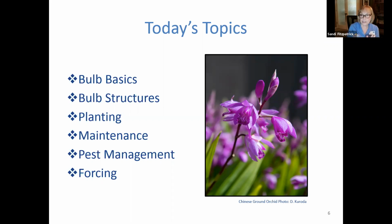Now, I chose this picture for the slide. I'm particularly fond of a Chinese ground orchid. I will tell you that it is more of a spring-summer bulb structure than it is spring, but they're beautiful little petite petals. They look like their name, the ground orchid, easy to grow. They like a little bit of afternoon shade. My mother-in-law has clusters of these. This is where mine came from, taking them from her yard when I divided them. She's always called them a poor man's orchid.